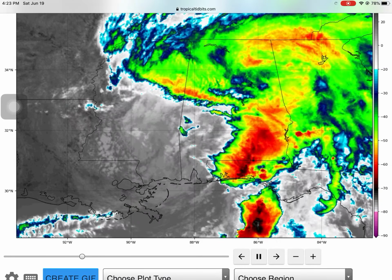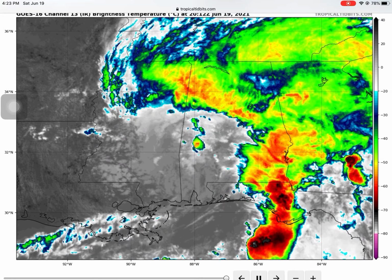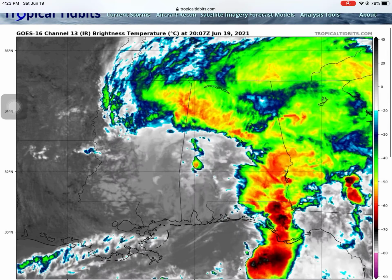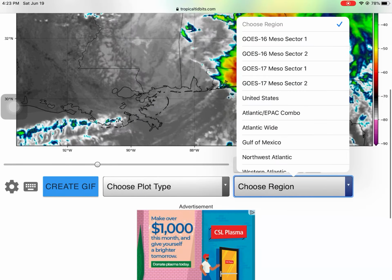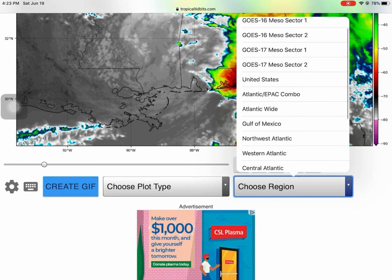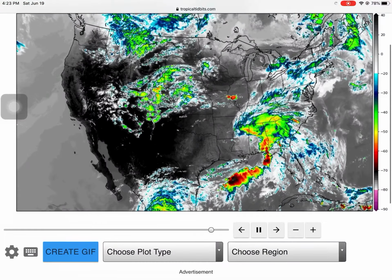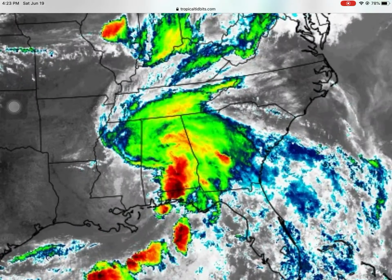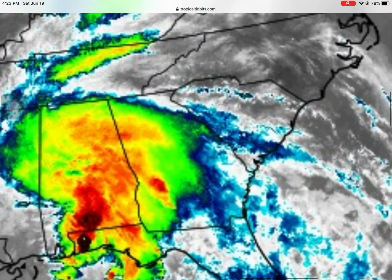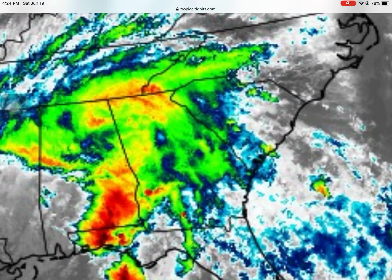Satellite imagery right now. As you can see, it looks like it's really falling apart right now. You can see it's not organized at all. You can see a bunch of rain just right there. You can see a lot of rain on the east side. Okay, now it's more clear. Now you can see a bunch of greens and yellows. And there's some coming at my area too. You can see some of the storm's outer bands are coming at my area. So my place is kind of raining right now.